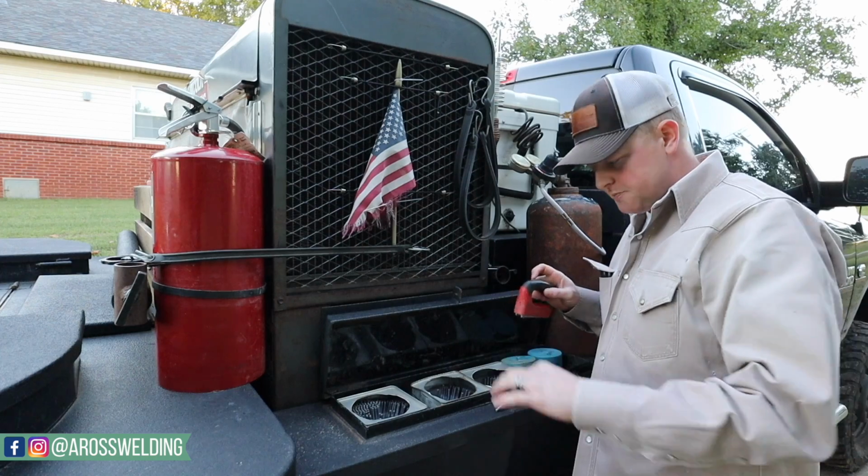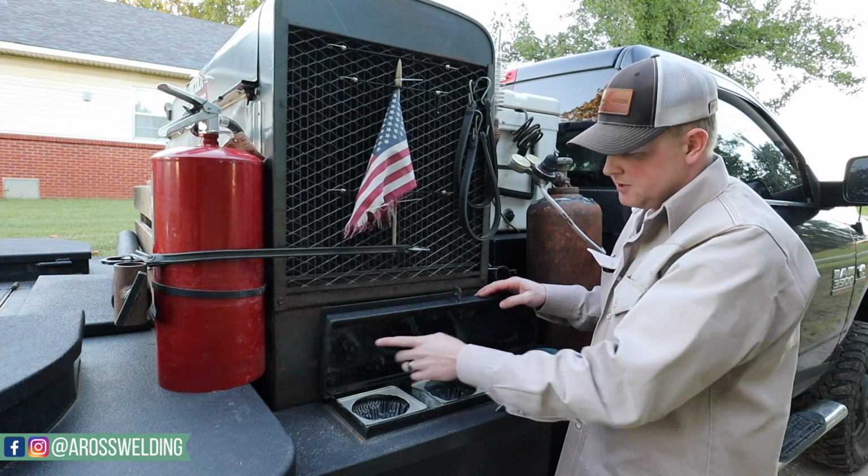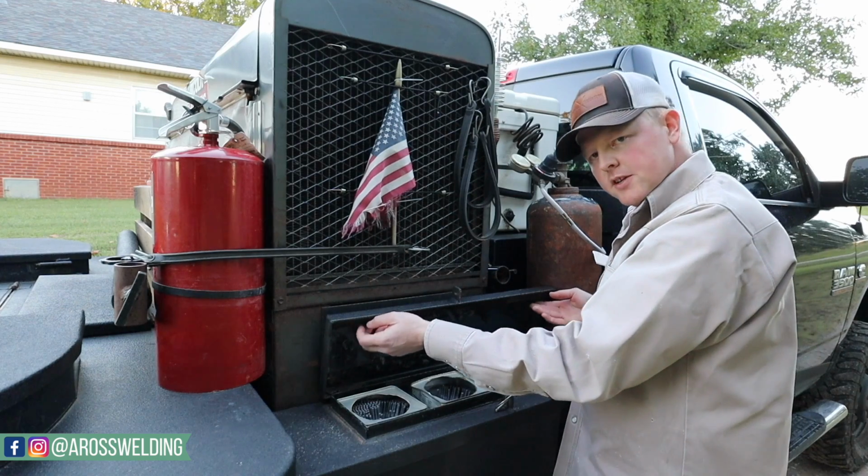A lot easier than trying to pick them out with pliers or your fingers. I did put a little bit of weather stripping around the top here. Some of it's come off, but that helps a lot, putting that little bit of weather stripping.